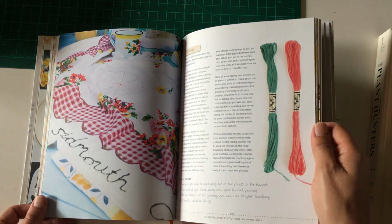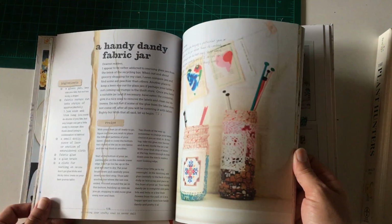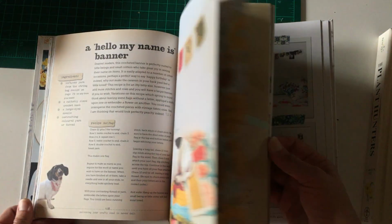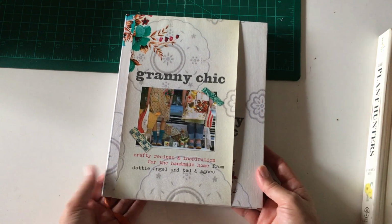These pages are really lovely and matte, have a nice weight to them. Lots of fun. A great book to have if you can find it.